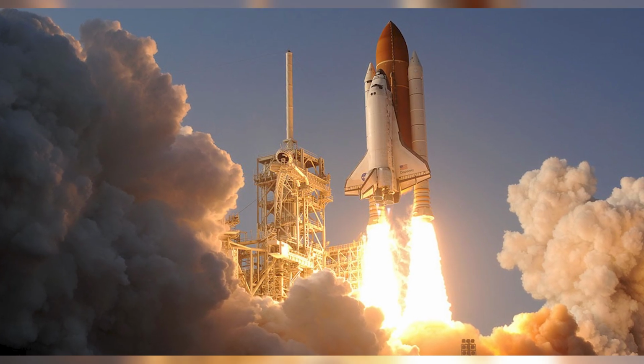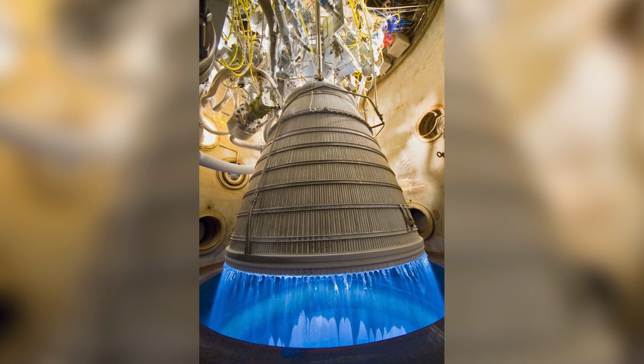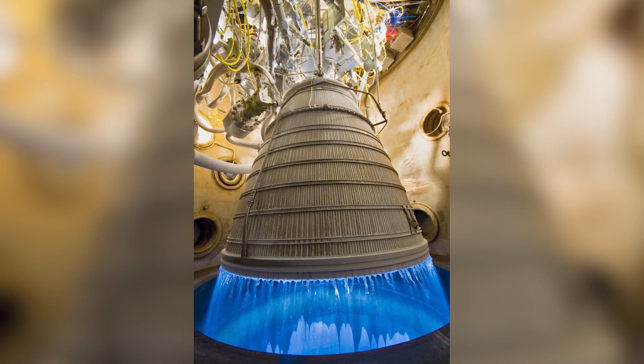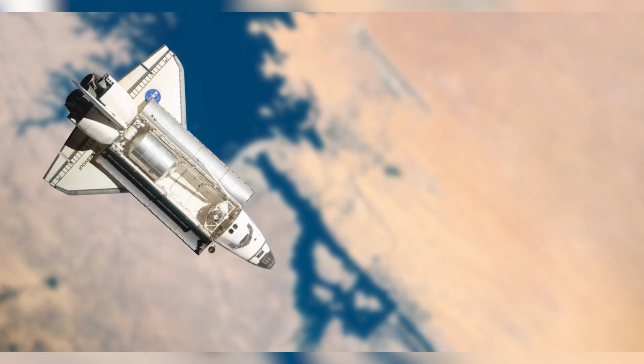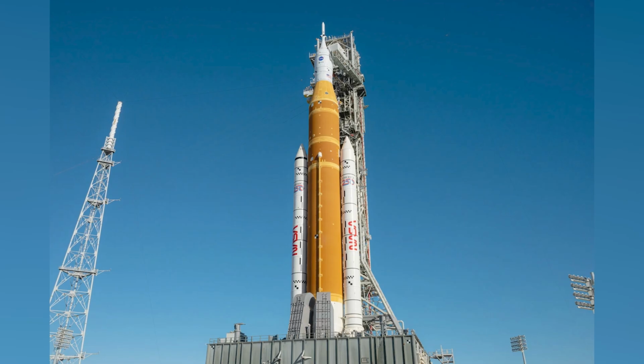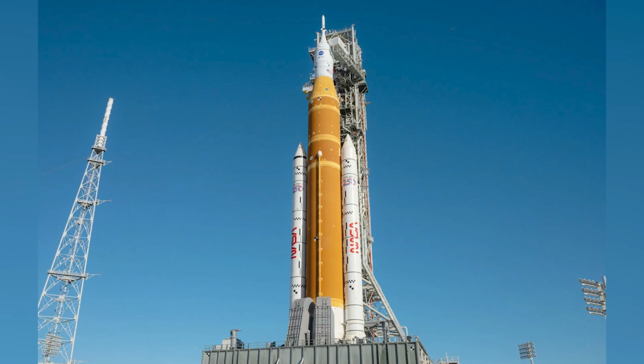Pressurization is necessary because as liquid hydrogen and liquid oxygen are consumed by the engine, the volume inside the tank increases. Without added pressure, the tank could collapse or fail to feed propellant properly. Helium maintains stable internal pressure so that fuel flows smoothly to the engine.